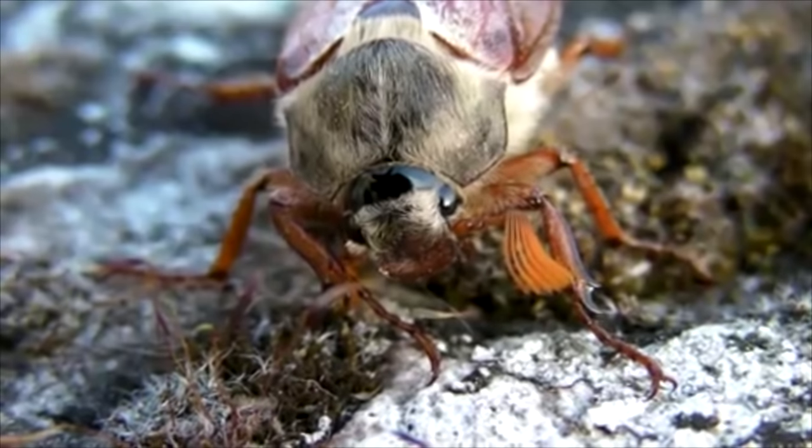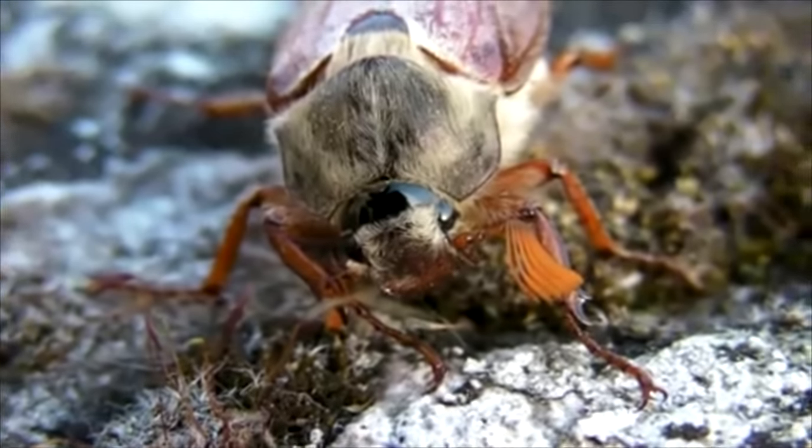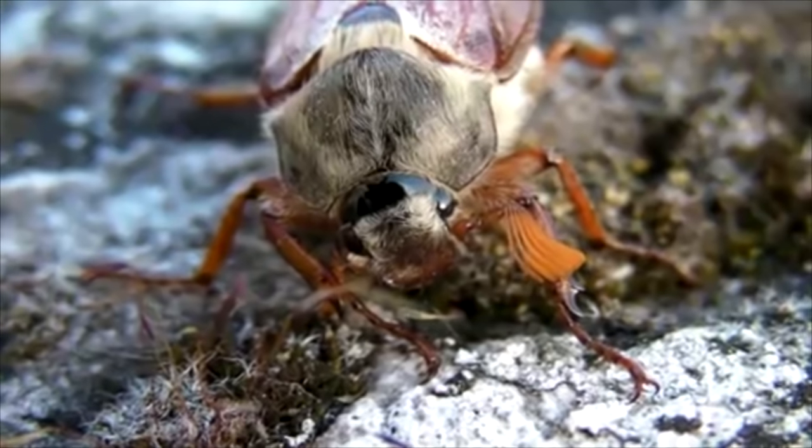Now, they typically live about 5, 6, 7 weeks. In that time, the male and the female need to get together so they can lay eggs. Now, you can tell the difference between the males and the females because the females have these little feathery antennae and they've got 6. So they have 6 on one side and 6 on the other, whereas the males have got 7. And that's about the only way that you can tell them apart.